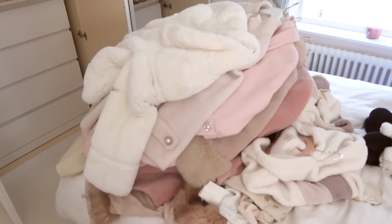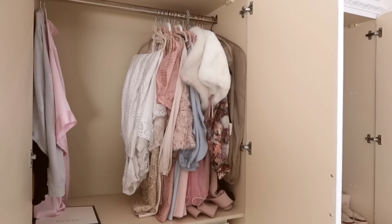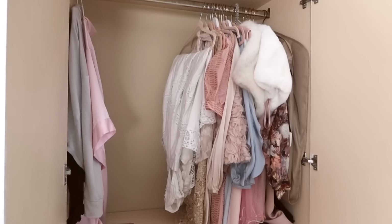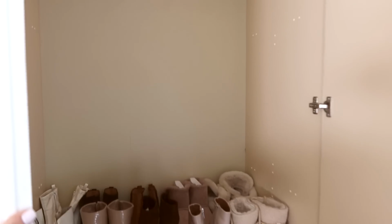Okay, so all the clothes that are moving are out, and space-wise we're working with half a wardrobe here because this is still my occasion wear section. So to keep it fitting, I'll put those really fancy dresses that were on display in with the occasion wear, just so there's some kind of order to it. And then over here we've obviously got an entirely free wardrobe for the more everyday spring summer wear.